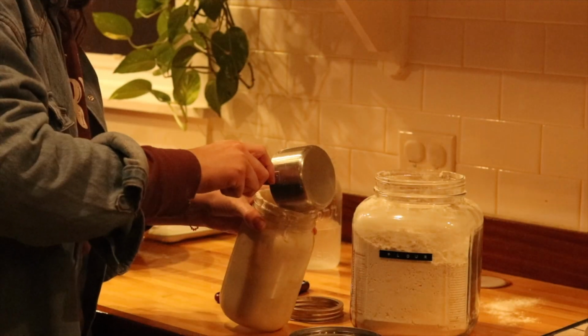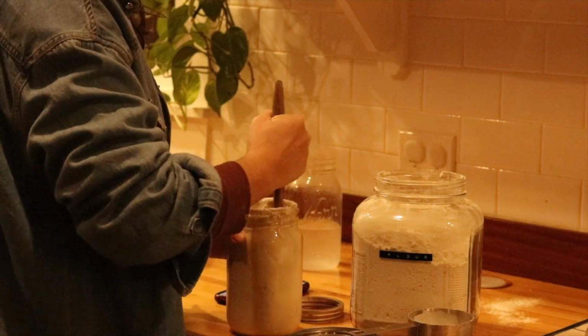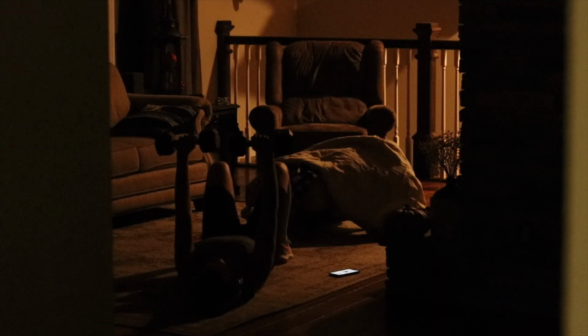Anyway, moving on with the evening routine. I am mixing up a little bit of a sourdough bread for tomorrow. I just want to get that prepped for the week and feed my starter. As I said, I was trying to just do a little bit more of that into my routine.